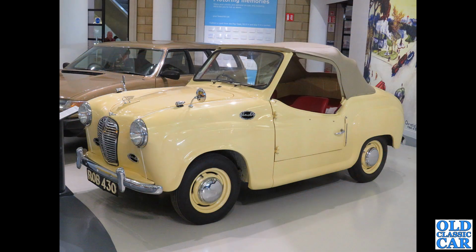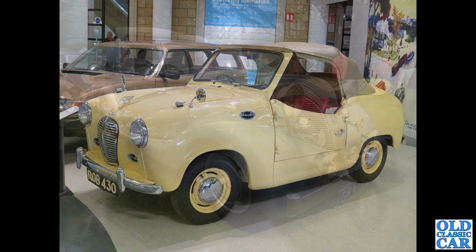And staying with A-series powered cars, we have this unusual prototype from the early BMC days. There was a proposal to do a convertible version of the Austin A30. This is just a wonderful survivor. It's quite an early A30 as well, the AS3. A few little differences compared to the later A30s.